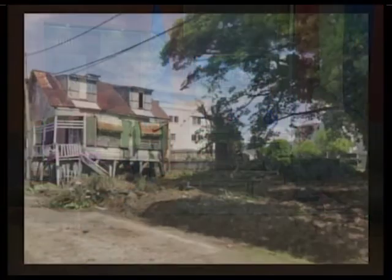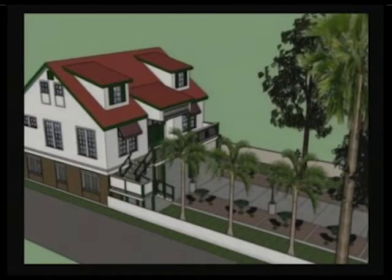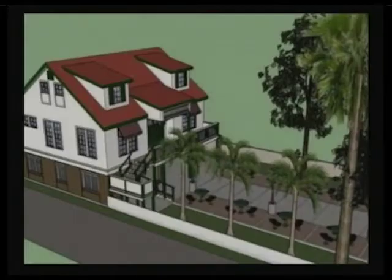I see we have another picture here. This is another property that the ministry acquired on Coburn Lane. This is Mr. Greenwood's house. The plan there is that we wanted to preserve that house because of its architectural significance, but it was too far gone. So we will replace it with a building that's similar in architectural design, and that will change to a restaurant for cultural cuisine. And we're going to use a portion of it as a little museum to show the work that Mr. Greenwood did, because Mr. Greenwood was very significant in his contribution to Belize.